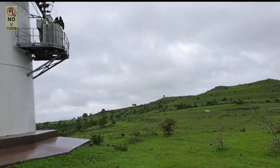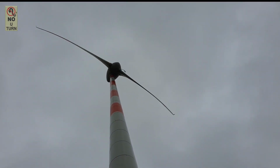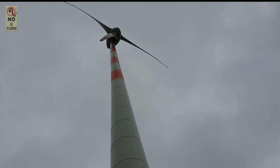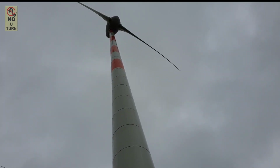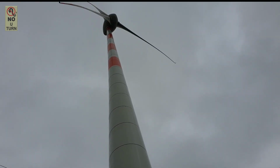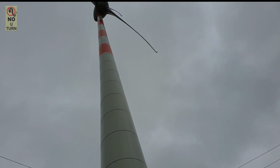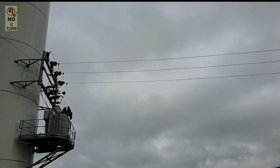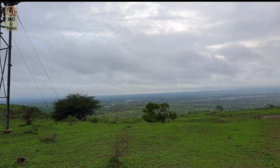Not just that, each of these blades, to move at the speed at which they are moving right now, the kind of wind power that you need is amazing. So Mother Earth, a big salute to you for showing us, and for us to accept with humility, what your power is. Again, this place is the Deccan Plateau.